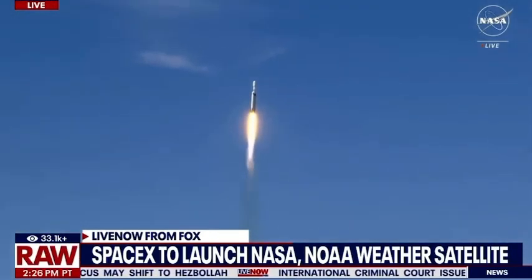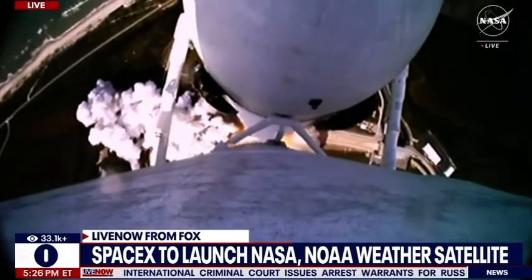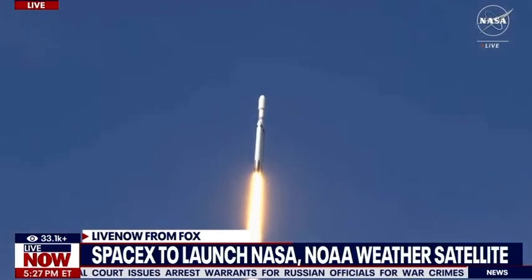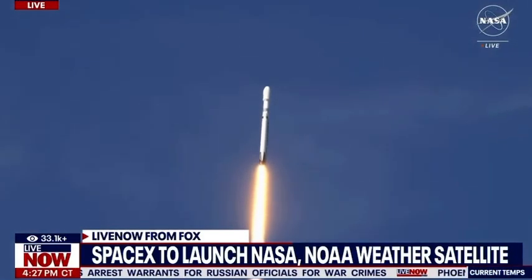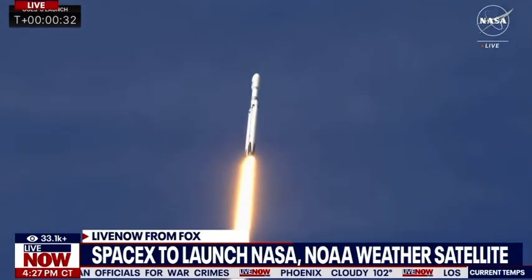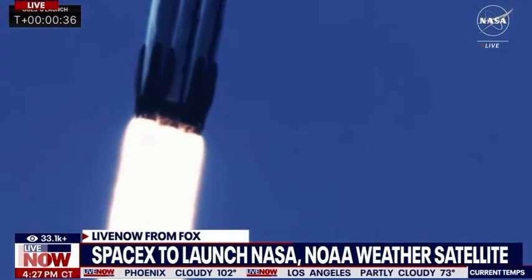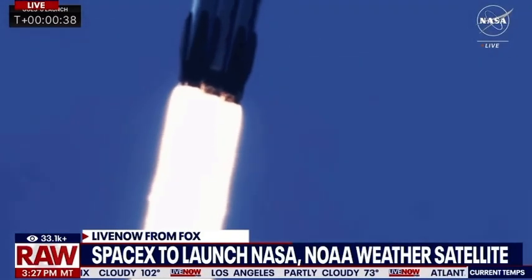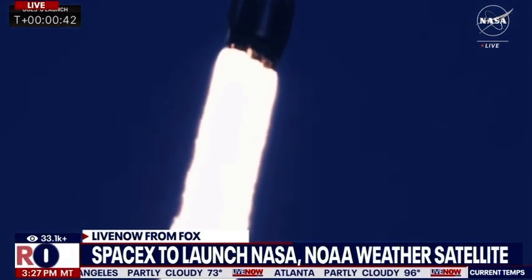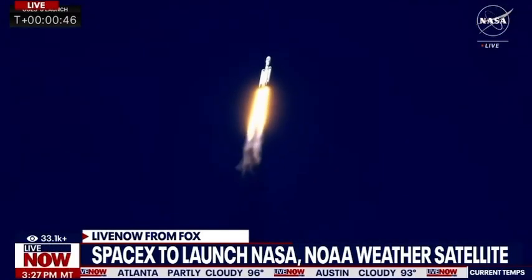Engines look nominal. Things looking good as you see the Falcon Heavy soaring towards the heavens, all 27 engines powerfully lifting GOES-U on its trajectory and ascent into space. A beautiful shot as we see the rocket from the ground here. Power, track and telemetry nominal.